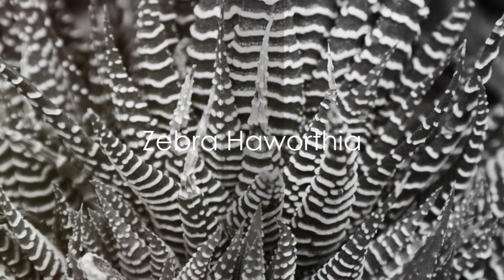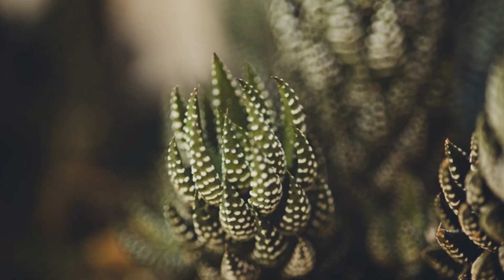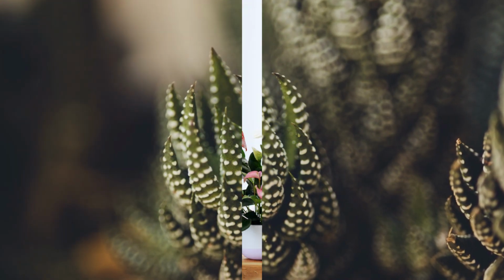Compact, cute, and pet-friendly, the zebra Haworthia is an easy-to-care-for succulent with thick, fleshy leaves adorned with white bands. It's perfect for small spaces and adds a stylish touch to any decor.